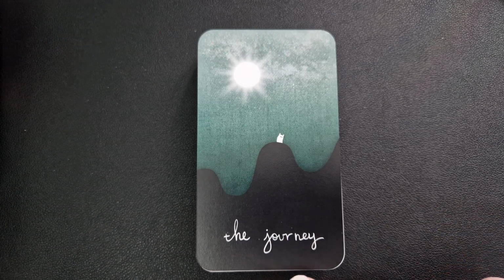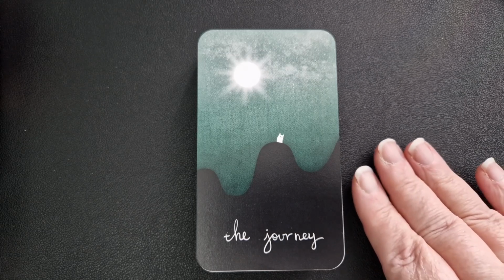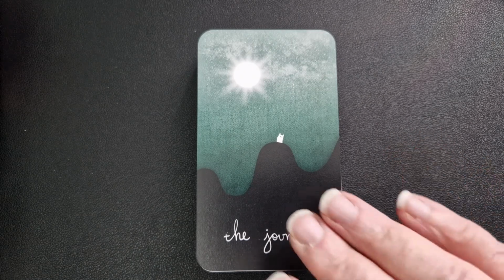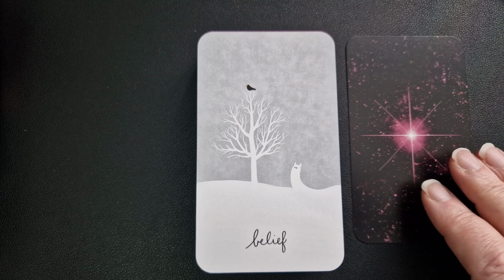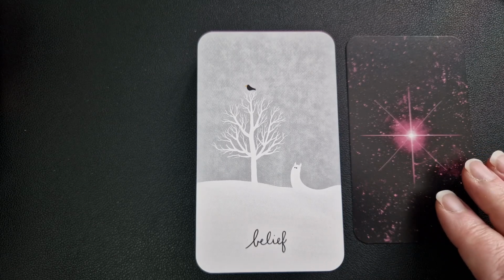We've got, starting with the journey, and the booklet says our personal journey through a situation, our life path, the ups and downs of everything. And the other bonus card is belief. Deep confidence in what our heart and mind tell us. Personal convictions, having faith in something.